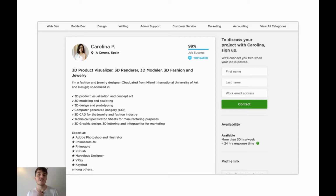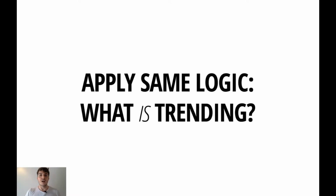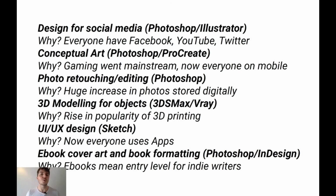So she's in the fashion and jewelry space, but as you can see from her list of software, she's given a specific thing that she does. She's named the software she does it in, and then she's given a brief idea of what she can deliver for you. And the thing that we talked about in stage 2, which is being very specific and looking at the trends, we need to now apply that same logic to the creative field. So let's look at some examples.